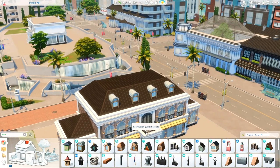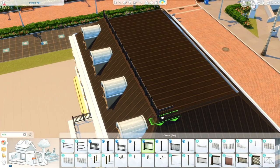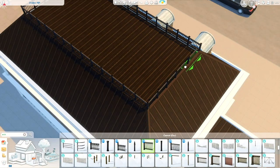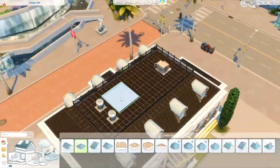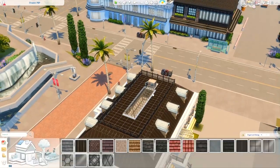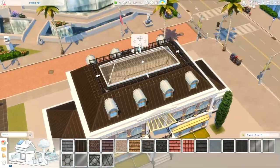So the exterior will be lush with lots of plants, some trees and palm trees as well, and these big lights on the ground going back and forth, and also a red carpet, so your Sims will feel like celebrities entering this restaurant, or I hope so at least.